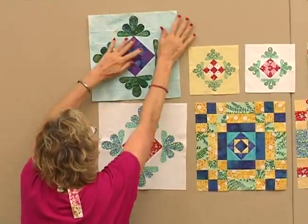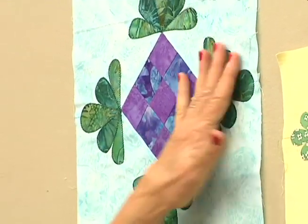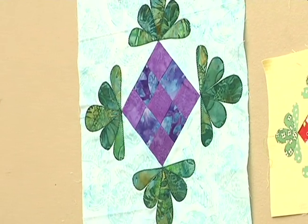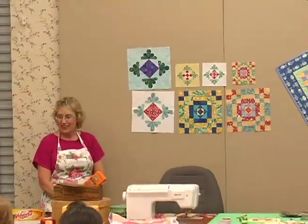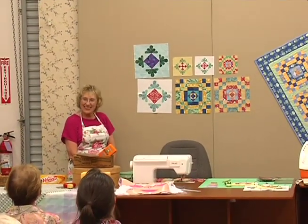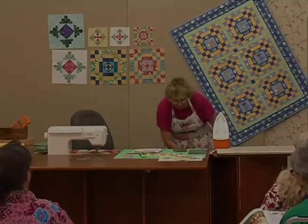The board's moving. I know. But that one's pretty too. And you can see the stitching on it. It's the stitching around the outside edge. Nice? Very nice. Yay. All right.